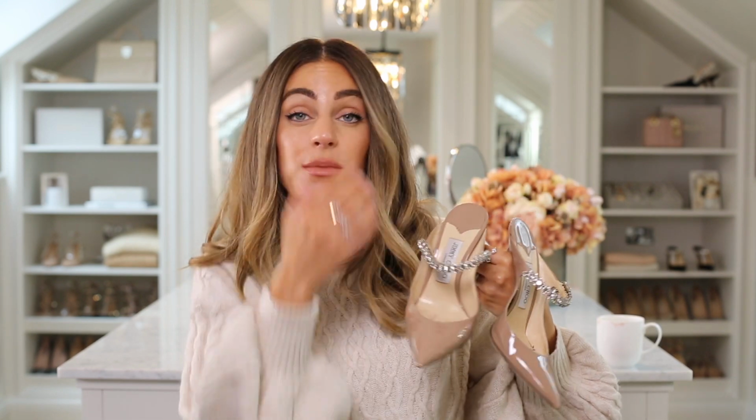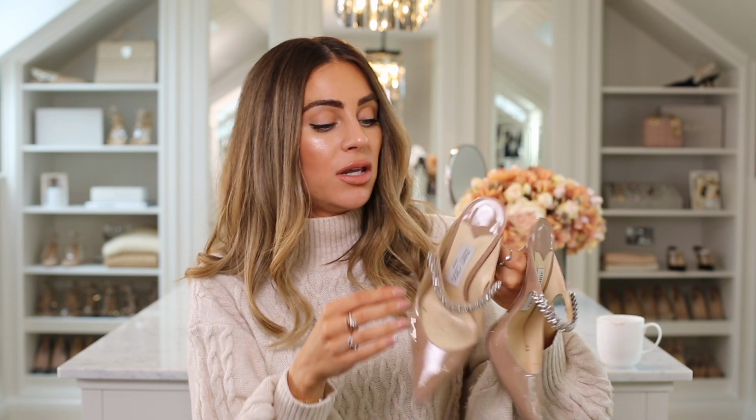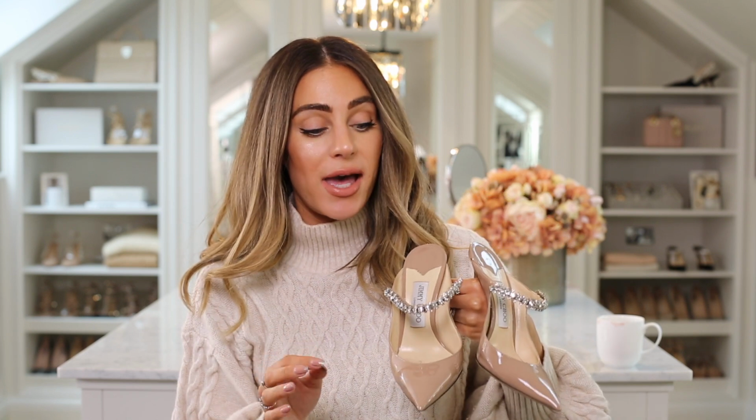One of my most favorite purchases in terms of fashion and accessories were these Jimmy Choos. I don't even know what these are called, but wow, have I worn these a lot since I got them, and I've even got them in another color. I've even bought them in black, although I don't think I'm gonna get as much wear out of the black as I do the nudes. I just think that these are beautiful and game-changing, and I love them.